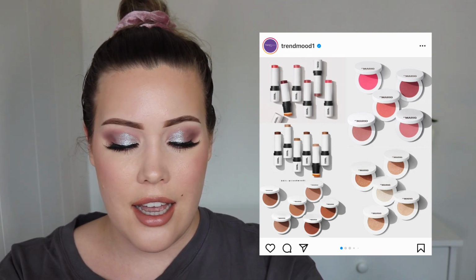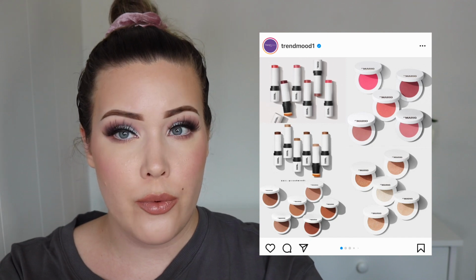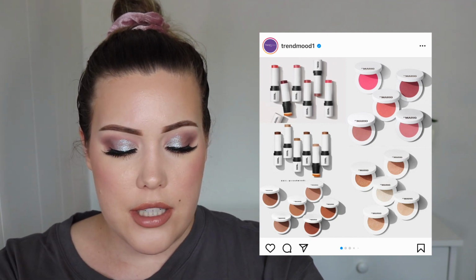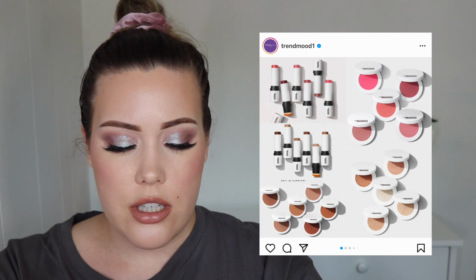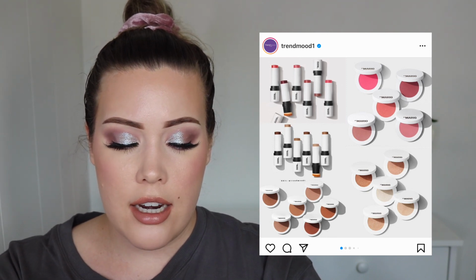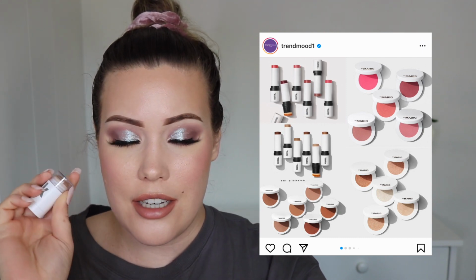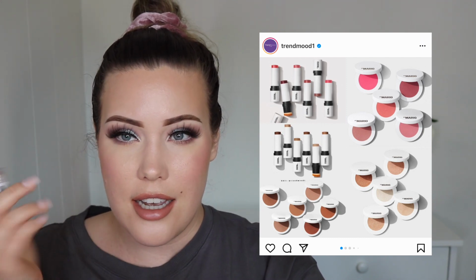I think that the cream bronzer sticks look really, really pretty. I wish the powder bronzers went a little bit deeper. I would definitely be interested in trying the cream ones though and adding those to my kit. Hopefully they have a similar formula to the Milk one. They just have a better range of colors.